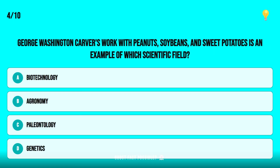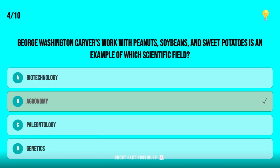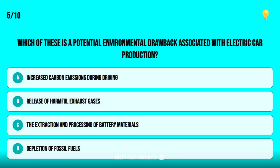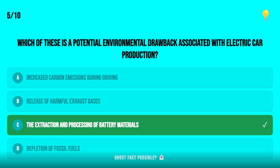George Washington Carver's work with peanuts, soybeans, and sweet potatoes is an example of which scientific field? Correct, agronomy. Which of these is a potential environmental drawback associated with electric car production? You got it, the extraction and processing of battery materials.